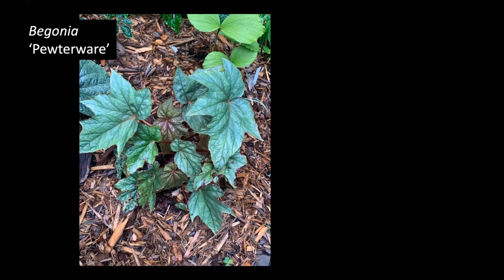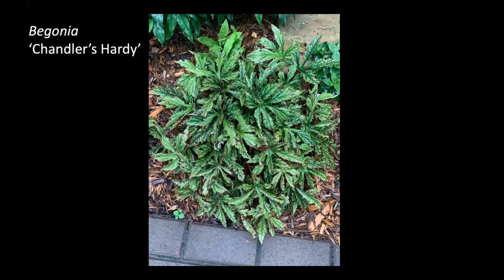And then Chandler's Hardy. This is one that has these very finely cut leaves that are just dotted with white, that are kind of burgundy on the backside. Very cool plant. Again, protection, bring a piece inside.